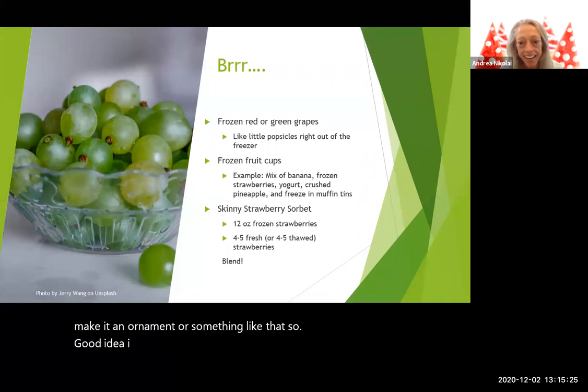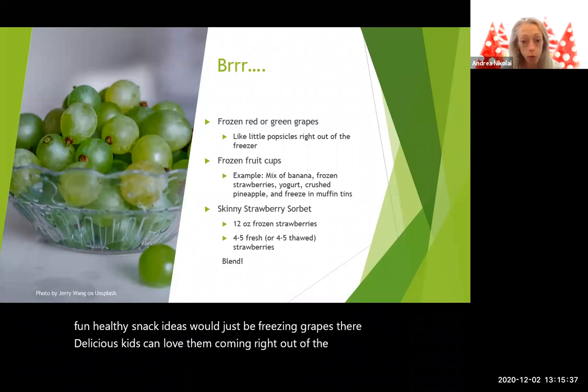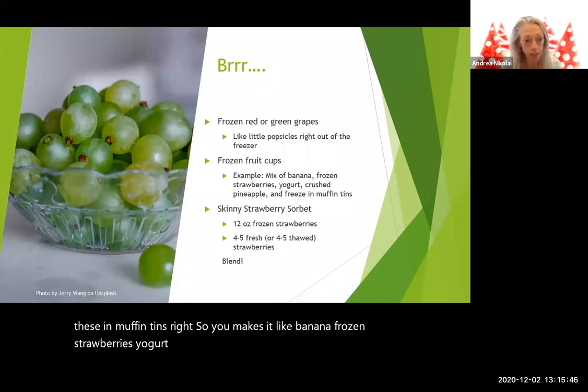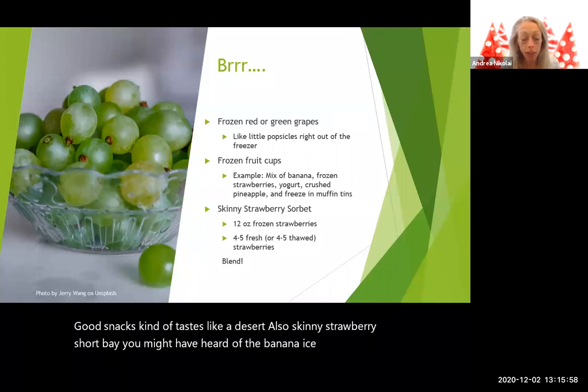And then just thinking about some other really fun, healthy snack ideas would just be freezing grapes. They're delicious. Kids can love them coming right out of the freezer. Frozen fruit cups, an example of that recipe for that. So you put these in muffin tins, right? So you mix banana, frozen strawberries, yogurt, crushed pineapple, and then you freeze it in the muffin tins, and they're good snacks. Kind of taste like a dessert also. Skinny strawberry sorbet. You might have heard of the banana ice cream. So this works really well too.